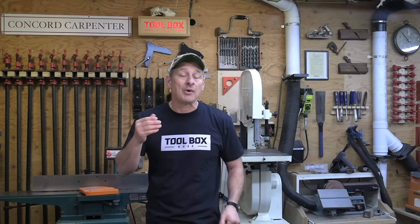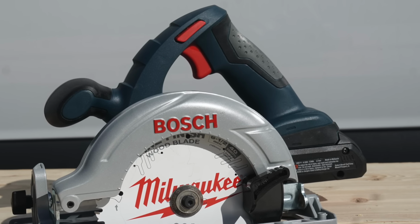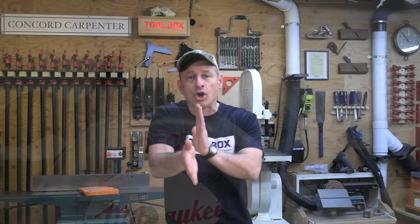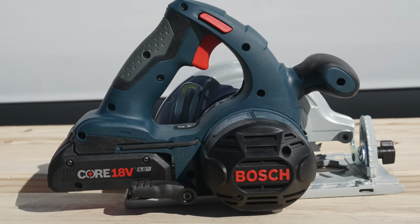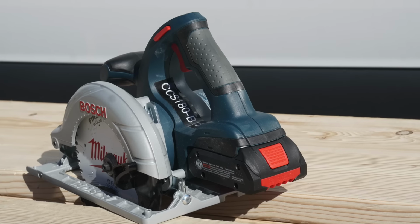Now, while using these saws, a few of the team commented on how nicely placed the angle on the Bosch saw's handle was. That angled handle is positioned perfectly for pushing a saw forward, especially cutting and ripping sheet goods. All of the other tools have a kind of downward, higher angle on them.